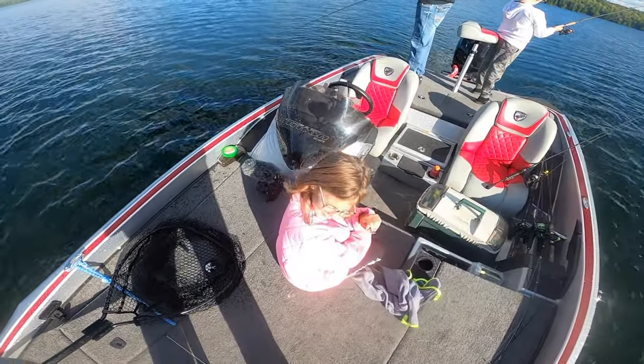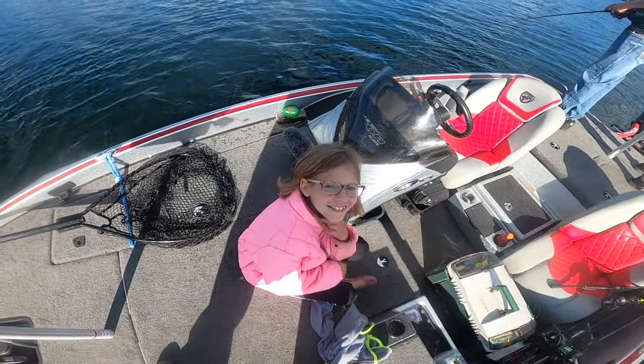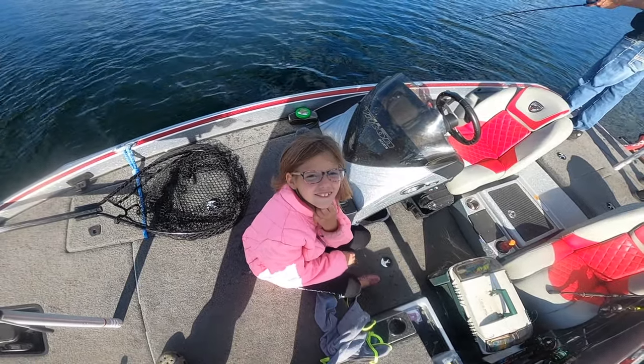How did it feel catching that fish? Good. Yeah? Here, let me stand here so the sun's not in your eyes. How did it feel catching that fish? Good. Yeah? Was it heavy? Yes. Are your arms sore? No. No? All right, that means we gotta catch another one then.